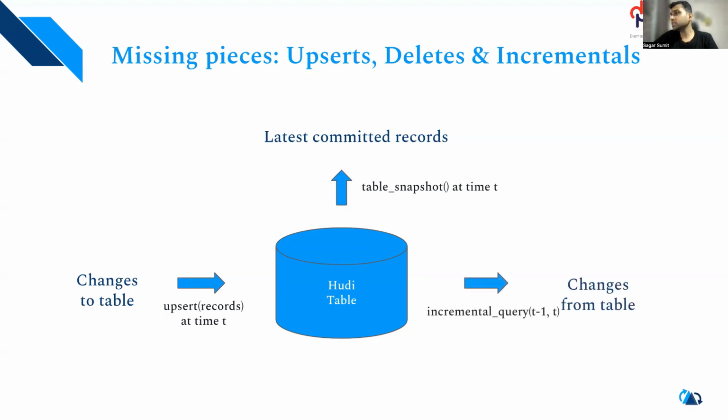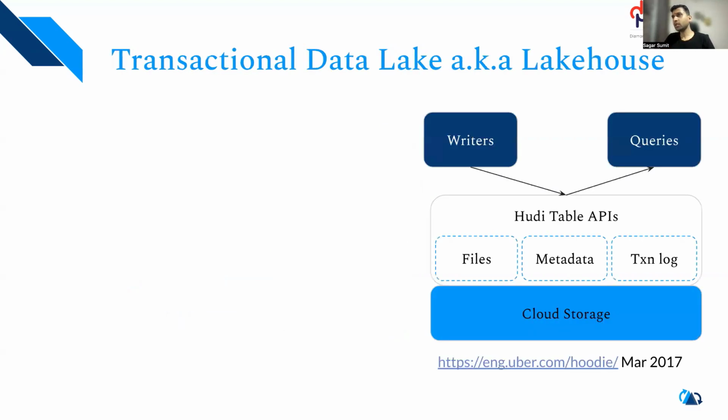The third missing piece was incremental ingestion. That is, you just figure out what has changed between time t minus 1 and time t and apply those updates, much like database systems. You have a write ahead log and you just apply those updates on the database. Here, we wanted to do something similar. In a nutshell, what we wanted to build was a transactional data lake, which is also popularly known as Lakehouse.